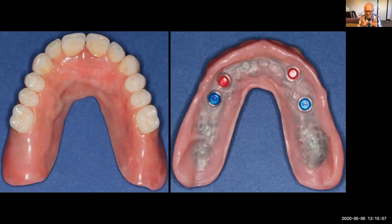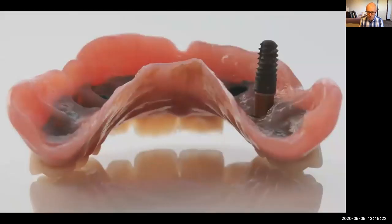And if you look in the ITI guidelines, the Straumann ITI group, they do recommend that if you've got unsplintered implants in the maxilla, we should do a full palate. So it's just something to think about. So I don't do them as a horseshoe at all.